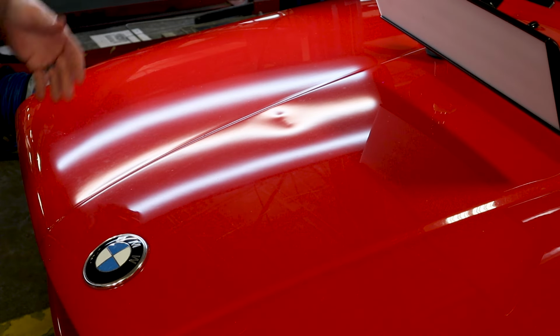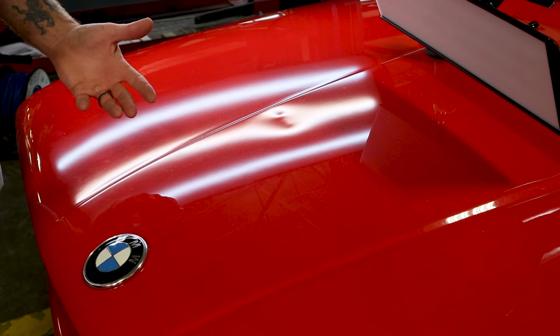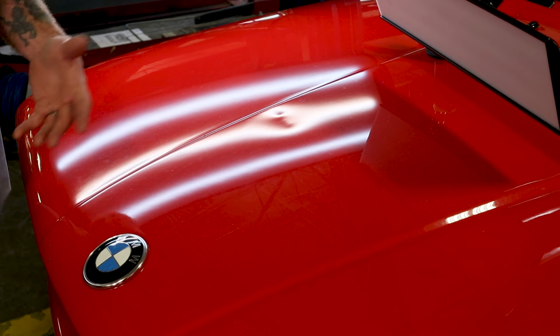So we're going to put our lights on it, look at it from every angle, and then decide where to start pushing with our PDR rods. And we're going to begin the process.